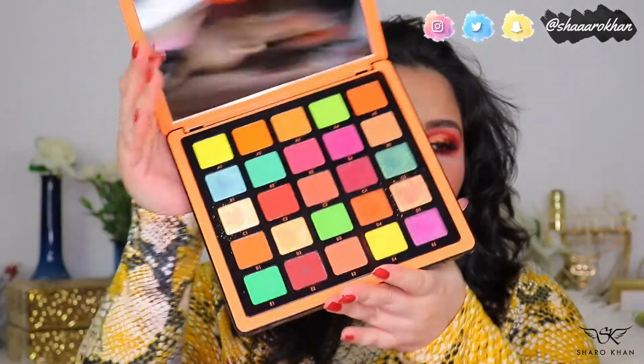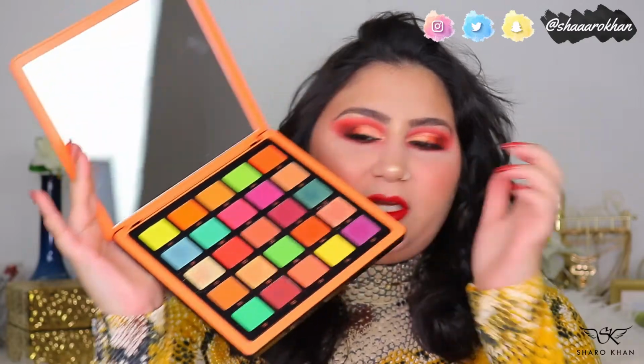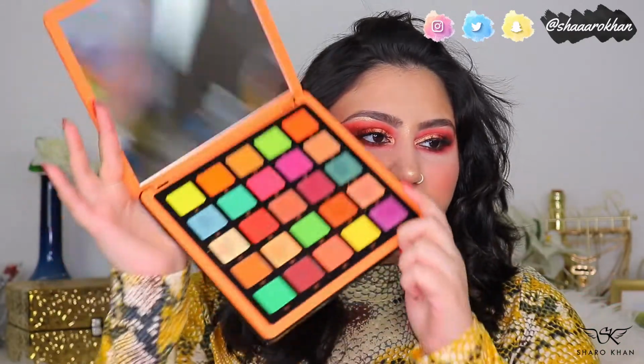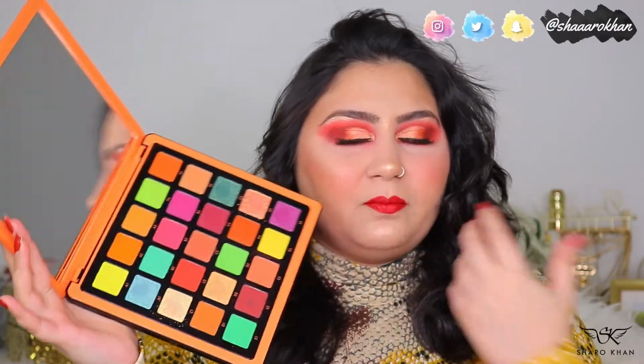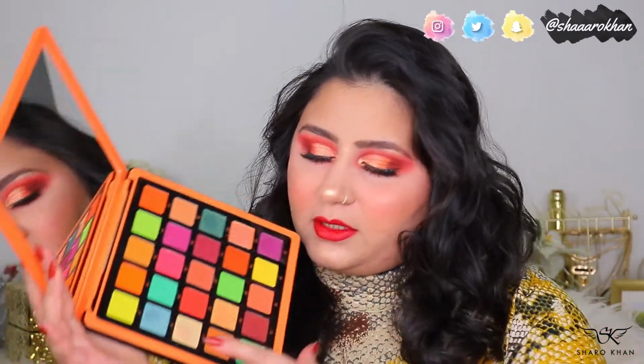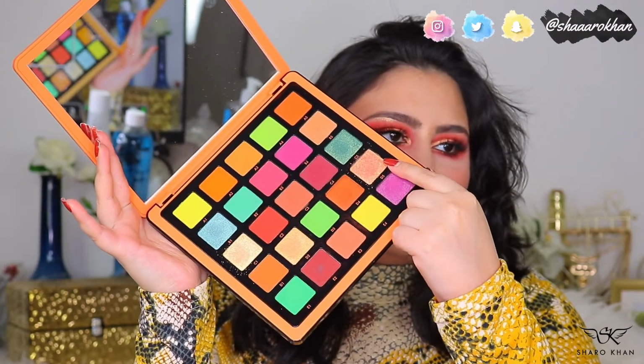Even before using this, I knew I would love this palette because it has a ton of shades. There were a lot of kickbacks in the shimmer shades. I don't know, somehow there was a lot of kickback, but maybe a bit because it is a pigment. Even the matte shadows had a lot of kickback because they are pigments. But as you can see, the shimmer shade has kickback. Even this one had a lot of kickback. So yeah, this was actually all.